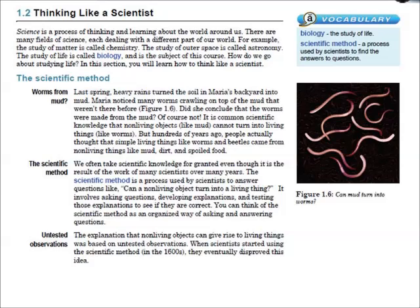The scientific method. Worms from mud. Last spring, heavy rains turned the soil in Maria's backyard into mud. Maria noticed that many worms were crawling on the top of the mud that weren't there before, Figure 1.6. Did she conclude that the worms were made from the mud? Of course not. It's common scientific knowledge that non-living objects like mud cannot turn into living things like worms. But hundreds of years ago, people actually thought that simple living things like worms and beetles came from non-living things like mud, dirt, and spoiled food.